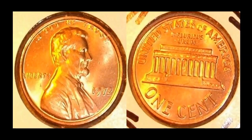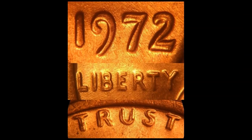Philadelphia struck '72s. There are a multitude of various double dies, a lot of them in the Cherry Picker's Guide. This particular example is the FS, let's see, what is it, 108. So it's DDO number 8, highlighted by particularly strong doubling in not only the date and Liberty, but also the motto, "In God We Trust." This one is outstanding. It is quite dramatic and quite valuable. This particular coin right here sold for $124.95.